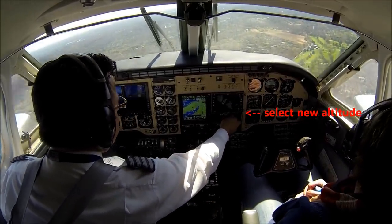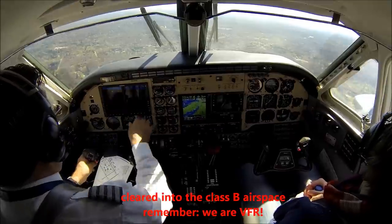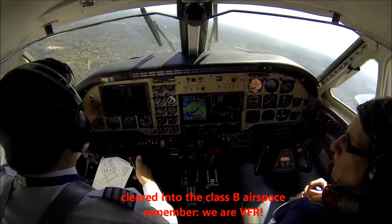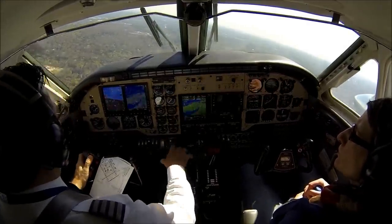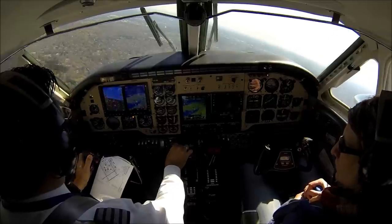45 Sierra, fly heading 180, you are cleared into the Bravo airspace. Into the Bravo, heading 180, 3,000, 45 Sierra. Delta 94, descend and maintain 4,000, fly heading 250. 4,000 feet, 250 heading, Delta 94. Italia 604, descend and maintain 9,000, Kennedy altimeter 3018. 9,000, 3018, Italia 604.